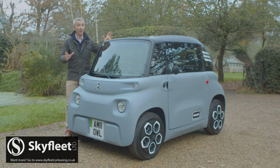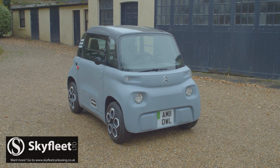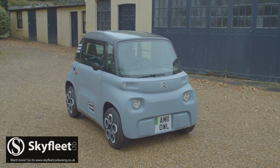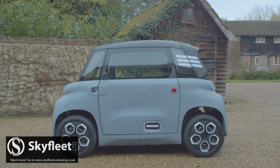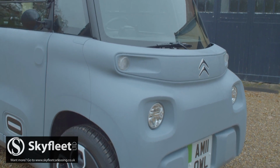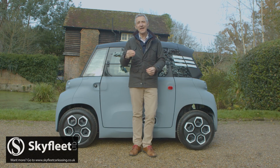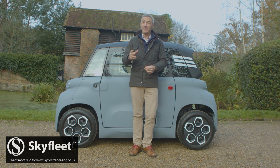Well, it is small, very small, just 2.41 metres long and 1.4 metres wide in fact, and 1.52 metres high. The Doctor Dolittle push-me-pull-you looks, with the front similar to the back, are partly intentional, and partly about reducing production costs at the Moroccan factory. That is a bit of a theme here.